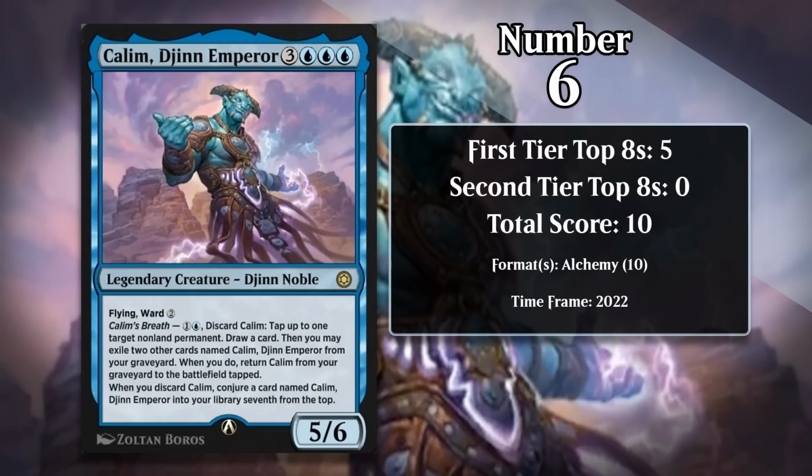That's pretty powerful, so powerful that 5 of the top 8 decks at the 2022 Arena Championship ran Kalim. And that's how he managed to make this list despite being a digital-only card, because he really dominated that one event. If you're someone who hates digital-only cards, the good news is that there aren't really Alchemy events these days, and in the long run Kalim is likely to fall off of the list. It'll probably stick around for a while though.